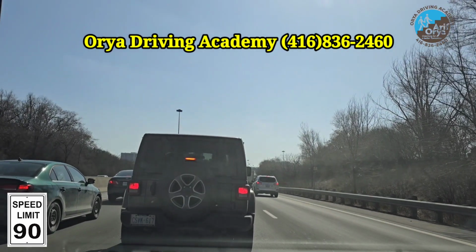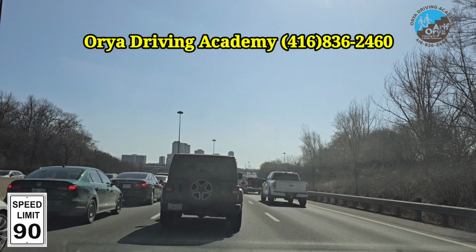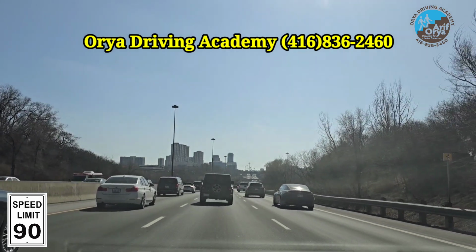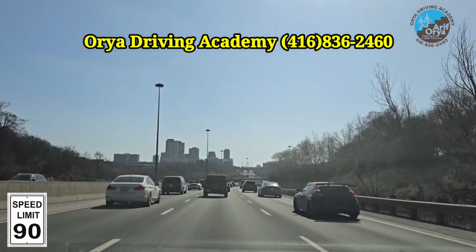You guys know, if you're familiar with this area, this highway is always busy no matter what, except on weekends early in the morning. You can have some chance to breathe. Other than that, this highway is always busy.